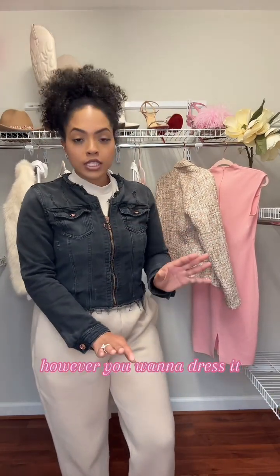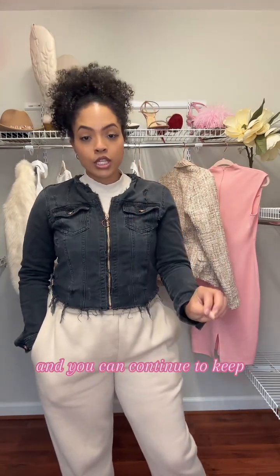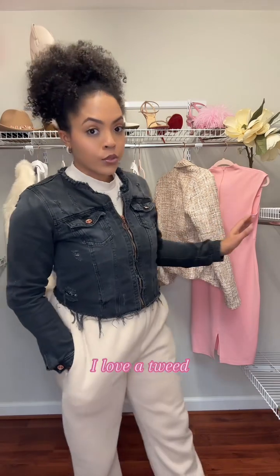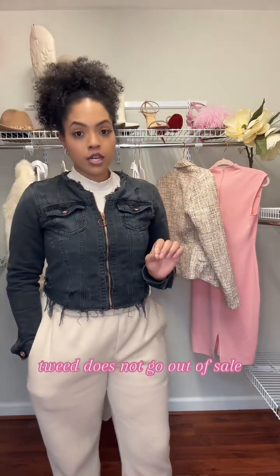However you want to dress it, make sure that you have items that you can dress up and dress down and you can continue to keep. That is a part of having good quality items in your closet. Having signature items. I love a tweed. That's for me. And for my tweed girls out there, keep your tweed. Tweed does not go out of style.